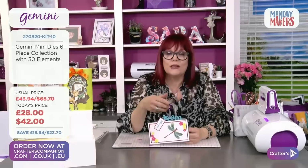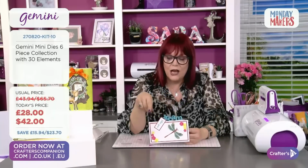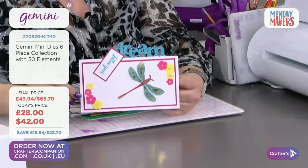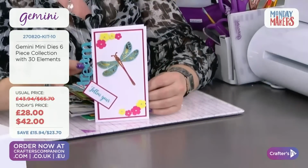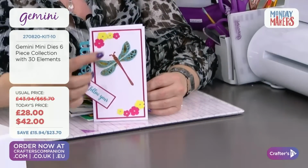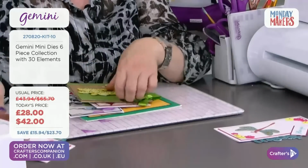Again, take them into other kinds of your crafting, your other crafty things that you have in your stash. So any of your edibles, you could use those as an extra little... Get it the right way around, Debbie. An edible just on the side there. But again, those extra elements from the flowers to the dragonfly. And it really is beautiful.